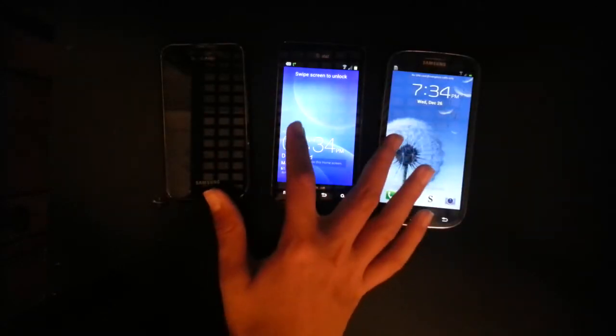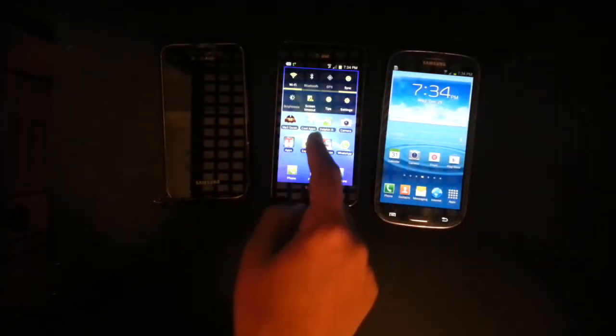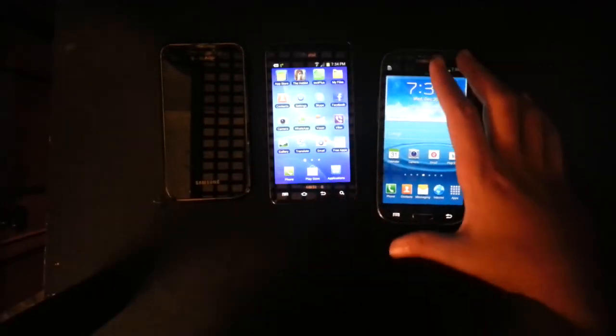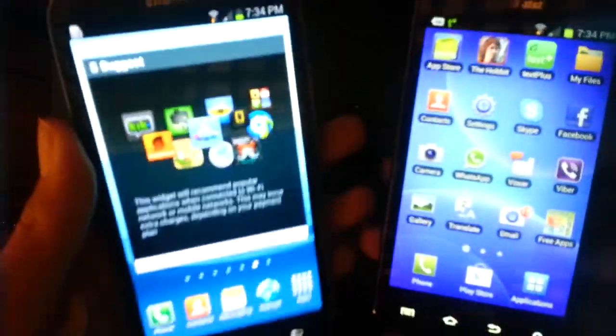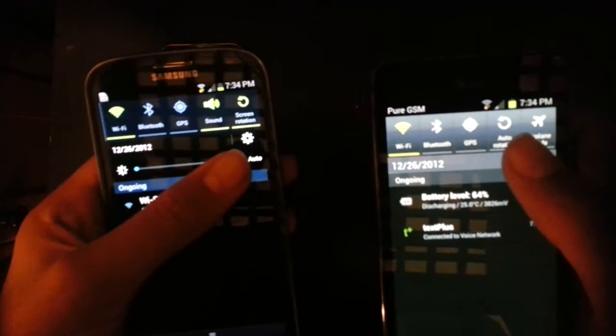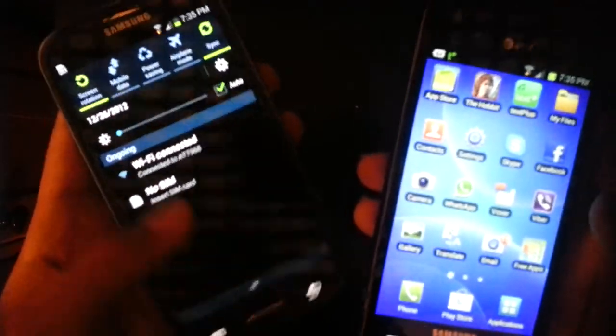Now you turn them on. This one doesn't have stock, because I got a custom ROM on there. Sorry about that. When you turn these on, you see they're running different versions of TouchWiz. So what has changed in TouchWiz? Well, in the notification bar, now you have more toggles. Even when you update to Android 4.1, you'll get even more toggles. Here you only got 5, and you can't customize them. Then in the Android 4.1.2 update, you get multi-window right here. And I think you get to customize your toggles, but I'm not so sure about that.